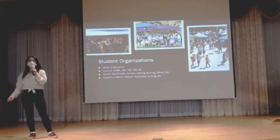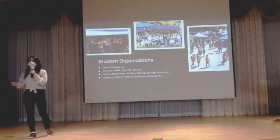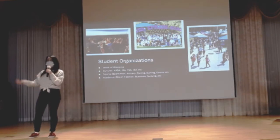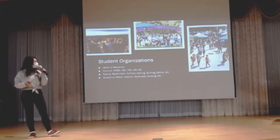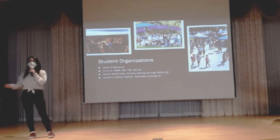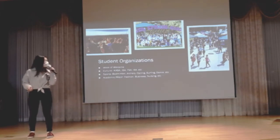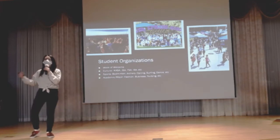So we have cultural clubs like the Korean American Student Association. If you guys are feeling a little bit lonely or homesick, this is a great club for you to join. There's a lot of Korean Americans, there's also Americans, and of course there are Korean students who join this organization. KASA, which is the short name for it, is also well known for their dance team. If you're interested in dance, this is also a great club for you to join. Aside from the Korean American Student Association, we have the International Student Association, Japanese Student Association, and much more cultural clubs.